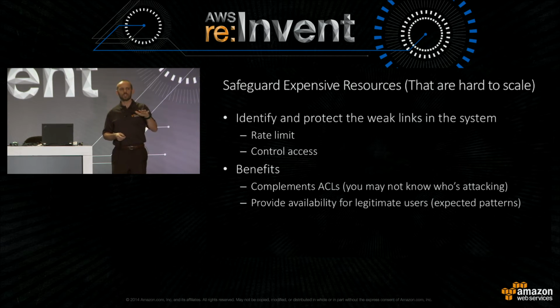There's going to be points in your application that may be weak. They may only handle a certain number of requests per second. You want to put additional measures in place to protect those, such as rate limiting, controlling the access. If we put the correct ACLs and security groups in, that gives us some coverage, but we can complement that by putting specific rate limits and access controls for those servers, for those applications. And it's going to make sure that our legitimate users are prioritized and get availability.